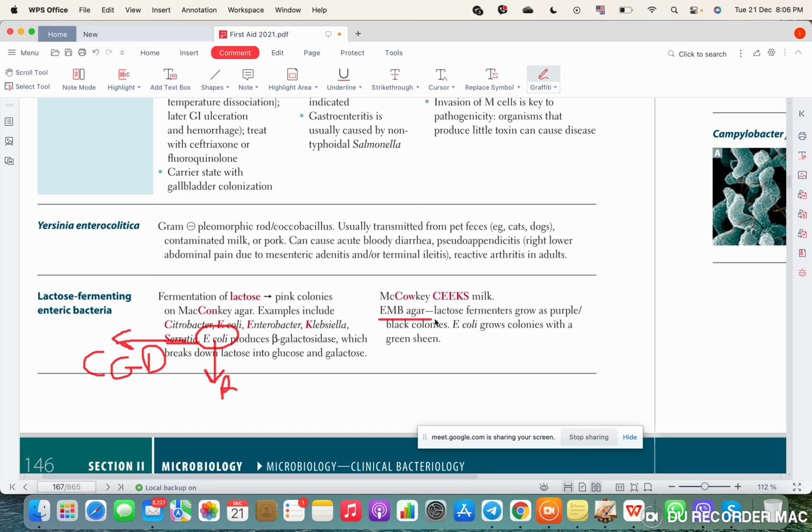Also, there is something called EMB agar. I showed it to you in the first class in micro. Lactose fermenters grow as purple black colonies, while E. coli grows colonies with a green shine. Let me show you this. Actually, it's really cool.